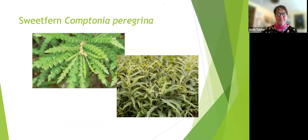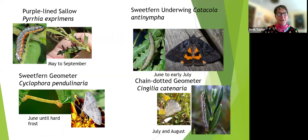Sweet fern, another favorite for those of us that have some shade and want to have some different types of plants in our gardens. And here you go, again, gang feeding on the sweet fern with a lovely caterpillar as it gets older, and then it feeds by itself. Another one of our inchworms, June until hard frost.